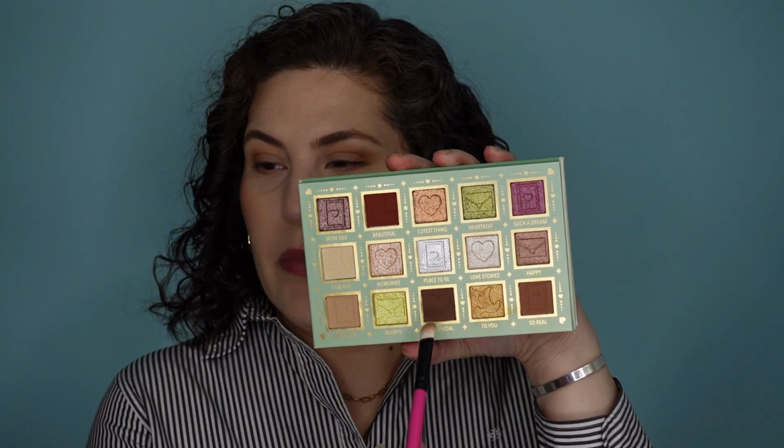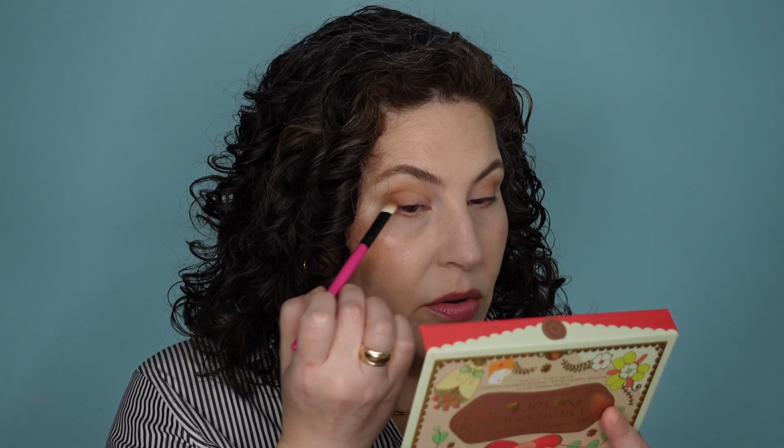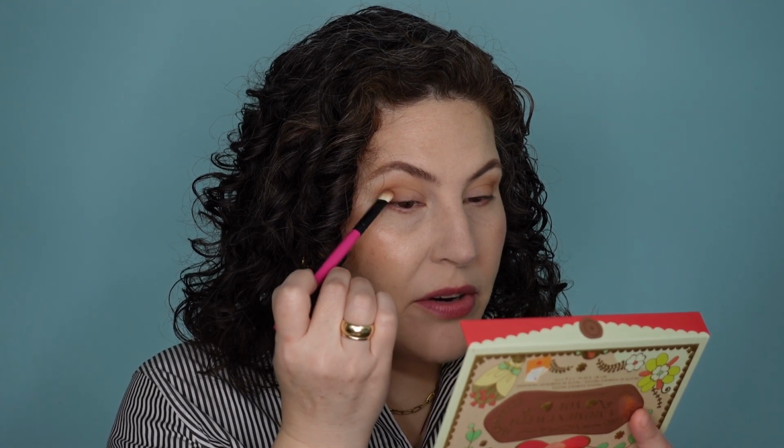I'm gonna take that same medium tone brown here on a slightly more detailed brush and just run this down across the lower lash line. Okay, I wasn't planning on doing this, but I'm gonna do it anyway. I'm gonna go into this darkest brown shade here called It's Special. Just the smallest little bit, like right here. I don't want a lot. I just want a little bit more of a gradient darkness on the outside corner before I start layering sparkle over the top.